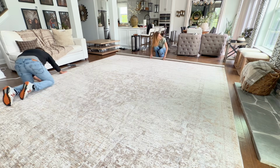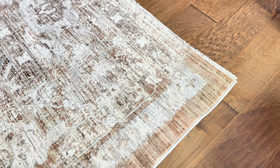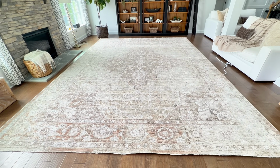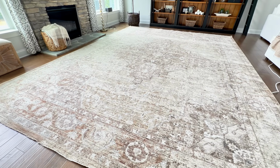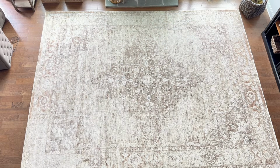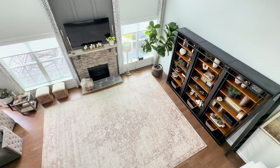The second we rolled this rug out, the entire room immediately felt warmer and more cohesive. I love that it has a slightly lived in, timeless look to it because it feels elevated without being too formal, which is exactly the balance that I wanted for this space. And because the room is pretty large with the tall ceilings and the open layout, getting the scale right was really important too. A properly sized rug makes such a difference in making a room feel grounded and intentional instead of feeling disconnected.